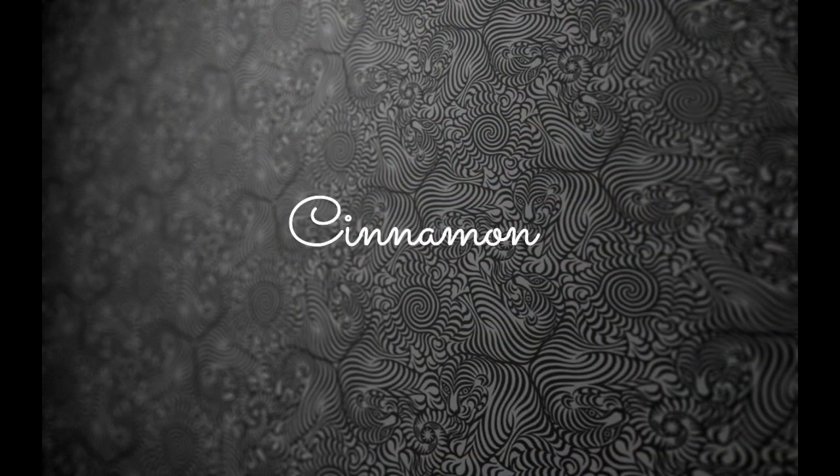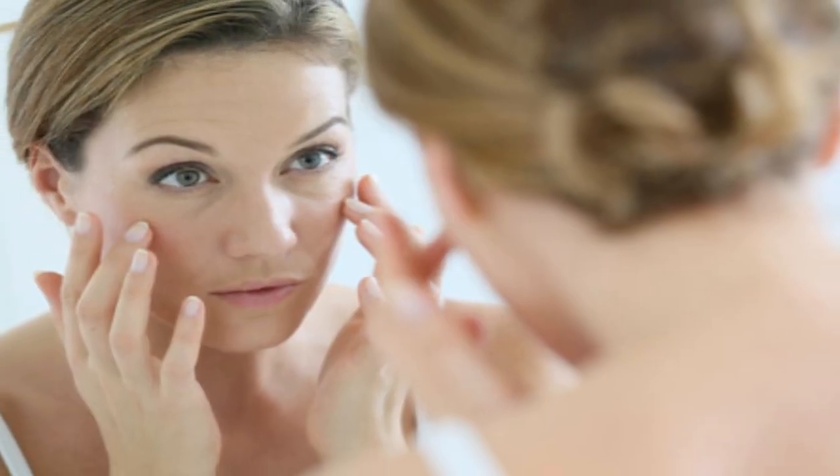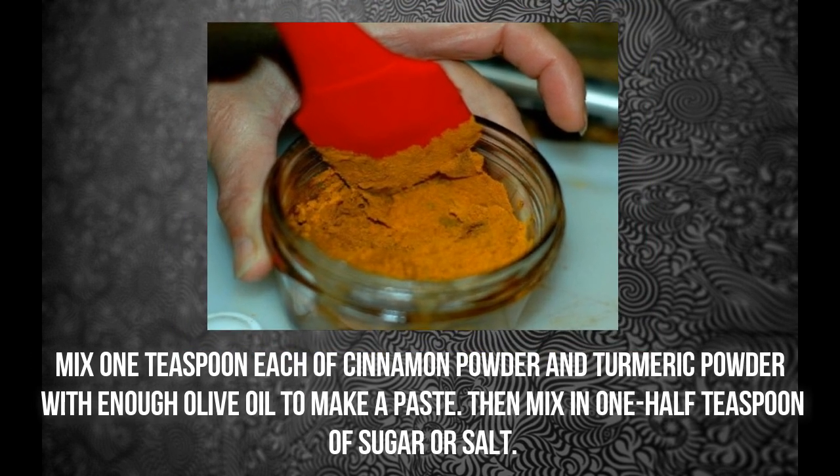Number 3 is cinnamon. Another good remedy for sagging skin is cinnamon. It helps to accelerate the collagen production, which is essential for firm and tight skin. Mix 1 teaspoon each of the cinnamon powder and turmeric powder with enough olive oil to make a paste. Then mix in 1/2 teaspoon each of the sugar and salt.